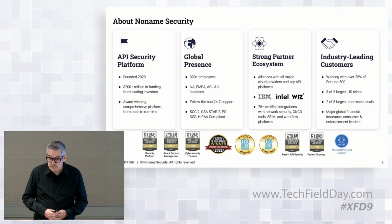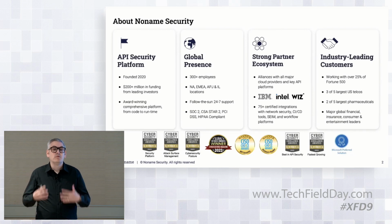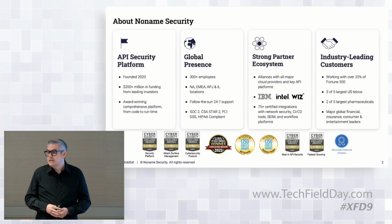And then the final one there is Wiz. With Wiz, we integrated with their CSPM platform to give us more context also about the infrastructure that's powering your APIs. The idea is to make sure that that context doesn't get lost and people can figure out how one influences the other.